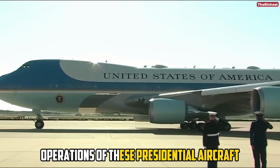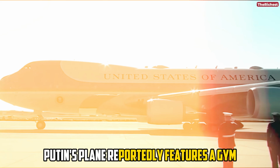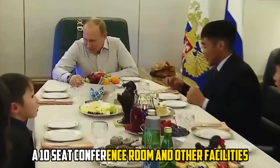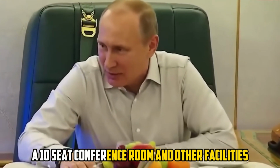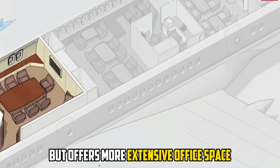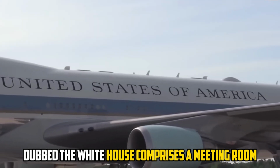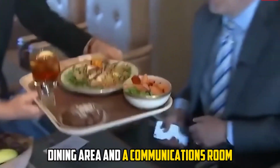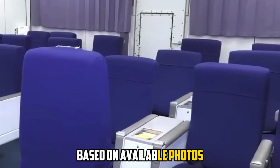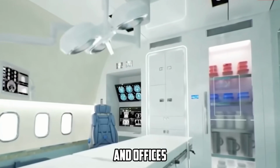Meanwhile, the day-to-day operations of these presidential aircraft lie on their other amenities. Putin's plane reportedly features a gym, a spacious bedroom with a king-sized bed, a 10-seat conference room, and other facilities. In comparison, the VC-25 also boasts a gym but offers more extensive office space. Its front section, dubbed the White House, comprises a meeting room, dining area, and a communications room, all appearing larger than Putin's conference room based on available photos. The remaining space on the American aircraft is dedicated to staff quarters and offices.